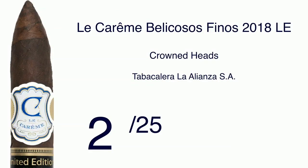Anyway, so the number two cigar of the year, and I will point out that this was the closest that we've had. It was less than a tenth of a point separating the number one and number two once we averaged the scores out, is the Le Carême Bellicosus Finus 2018 LE from Crown Heads. It is made at Ernesto Perez Carrillo Jr.'s Tabacalera La Alianza in the Dominican Republic. It is a follow-up to the 2016 Le Carême line, and it's the first follow-up. It's, as the name implies, a limited edition release.